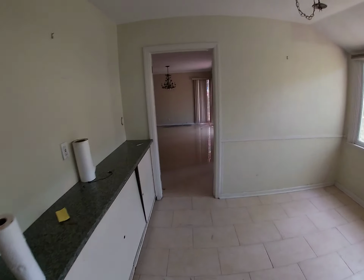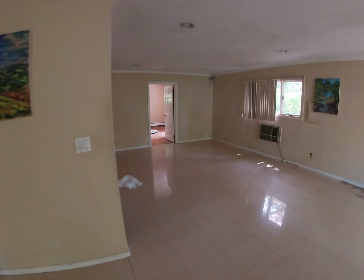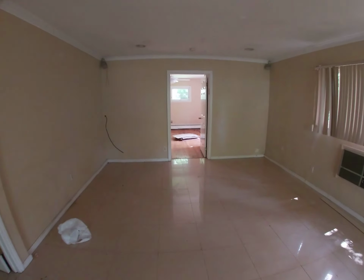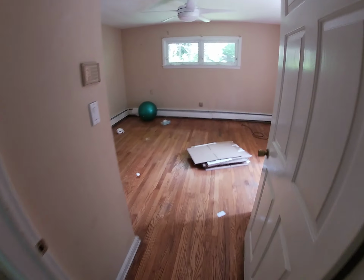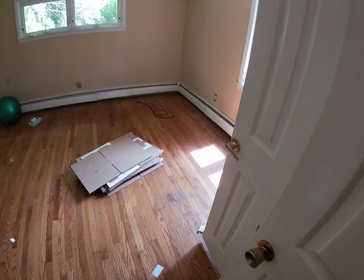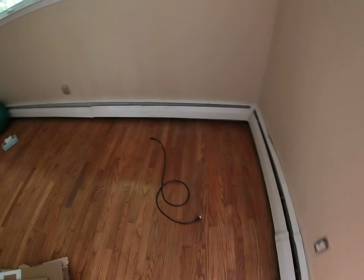So we'll head out of the kitchen and we'll pan going through the living room. We'll pan to the back. So this is one addition. It's a master bedroom addition right off the living room. This has hardwood floors and can be refinished. They're in top shape.